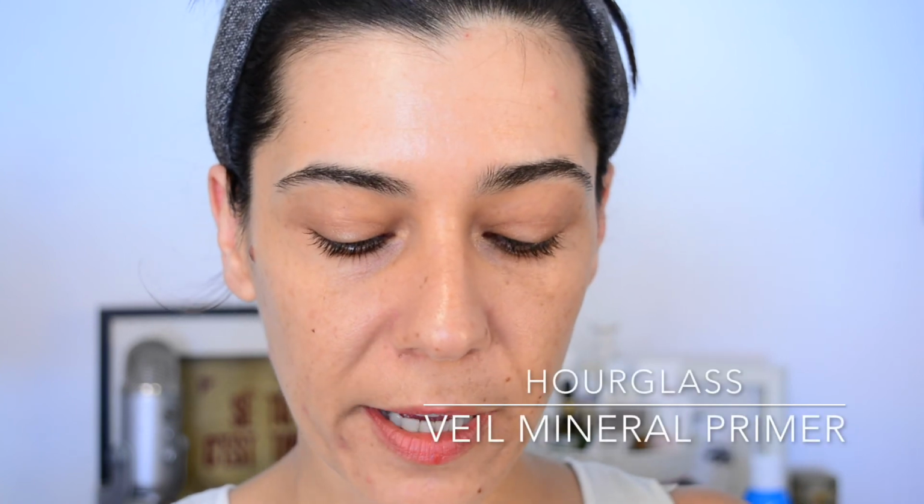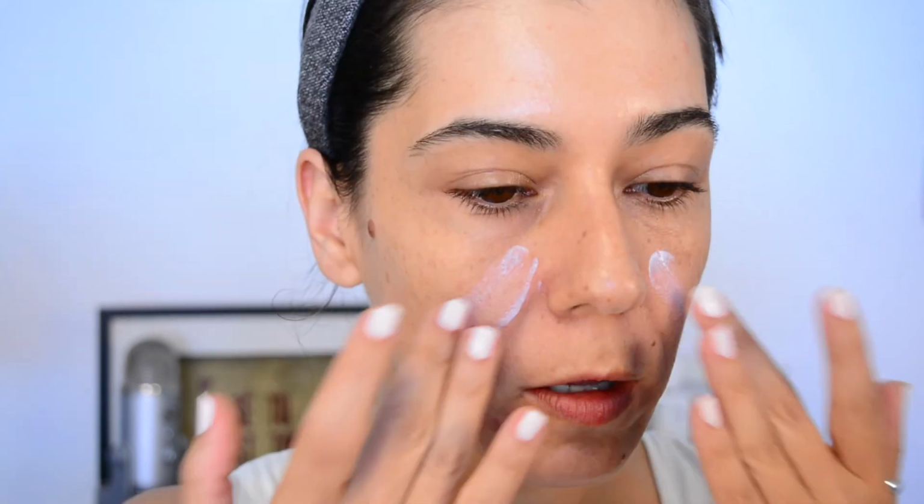So I'm starting off with the Hourglass Mineral Veil Mineral Primer. This is the one I like to use because it's really lightweight. It sort of slightly fills in my pores. It makes my foundation last a little bit longer without mattifying too much.